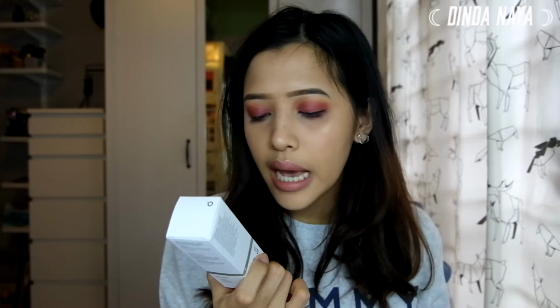Moving on to something that is more complicated, I guess. We are going to talk about this Caffeine Solution 5% plus EGCG. Now, the Caffeine Solution is supposed to reduce the appearance of eye contour pigmentation and or puffiness. So it is great if you have dark circles like I do, and that's the reason why I am most excited about this product, because I've been dealing with dark circles for a very long time, and I am very interested if this could make any changes to the discoloration under my eye.